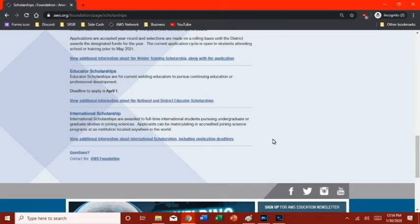Last two things down here, you've got educator scholarships and international scholarships. I'm not going to talk too much about those, but if you are an educator or wish to become one, there are scholarships available for you. And international students, we didn't forget about you. There are scholarships for you. Click on the view additional information links to learn a little bit more about those.